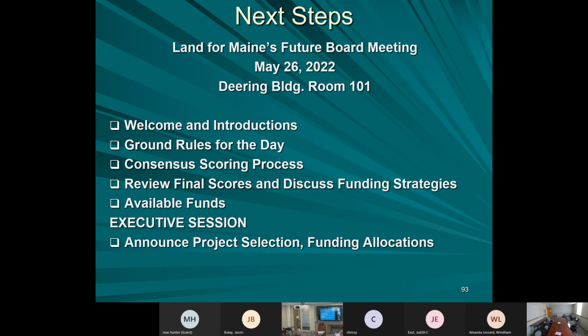So we will do that scoring in public. We'll review those scores, discuss funding strategies. We touched on that briefly. Staff will have some ideas for you, and we will have a spreadsheet that is live that you can say, well, what if we did this and what if we did that? And we can try out some different ideas on that spreadsheet.